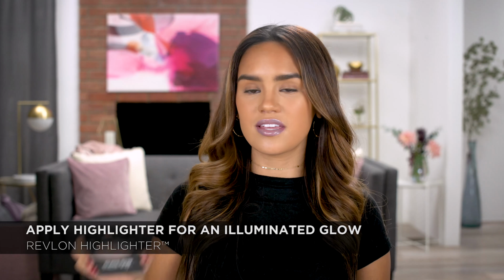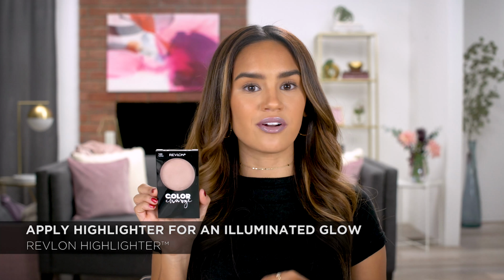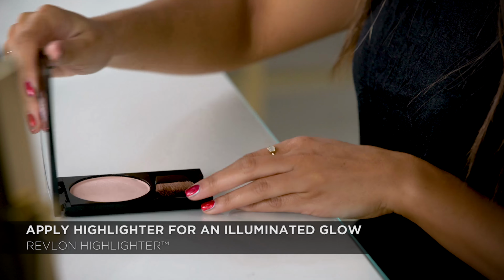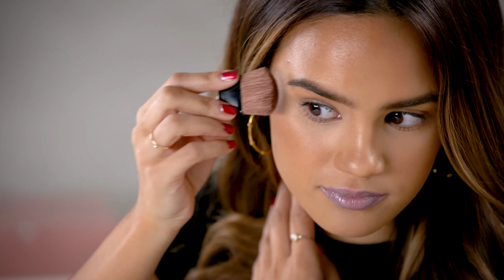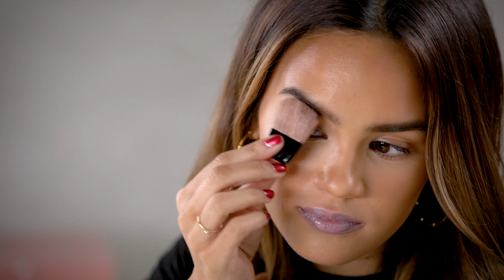I think that this is really fun and different. It would be great for a night out or a special event. It's just an unexpected twist to your look. Alright, so now I'm gonna finish off this look, and I'm gonna be using the Revlon Color Charge Powder Highlighter. To get an illuminated glow, I'm going to be applying this on the tops of my cheekbones, a little bit under the brow bone, the inner corner of the eye, and a little bit on the Cupid's bow as well.